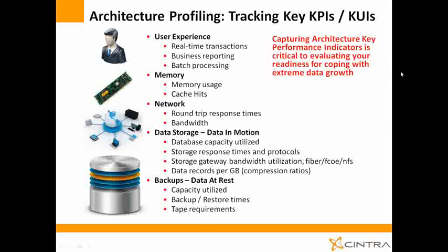So what do we look at when we look at an architecture to see whether it's ready for this kind of data growth? Really what we tend to do is look from the bottom up, and look at our storage first of all, and in terms of what kind of response times we are getting from our storage, as well as things like our backup and restore times, our business service levels around backup and restores. Also our requirements around how we do our backups and the capacity that we have available. We also look at things like how much data we're using in terms of gigabytes, and whether we have any compression there, and the gateway that we use to get to that data, whether we're using Fibre Channel, FCoE, NFS mounting, and what protocols as well as what bandwidth we have to that data.